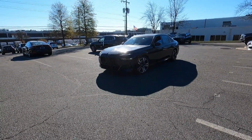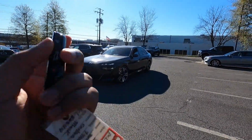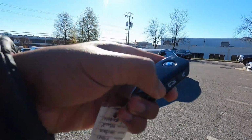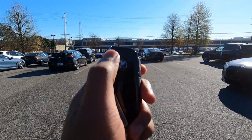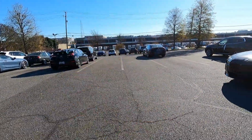Looking at the outside of the 2023 BMW 7 Series, this is your key fob right here. And just like my X1 video, you do get the newer key fob design with unlock, trunk release, panic button, as well as the remote start function if you hold that 3 times, and a lock button right there. Do love the new key fob design.